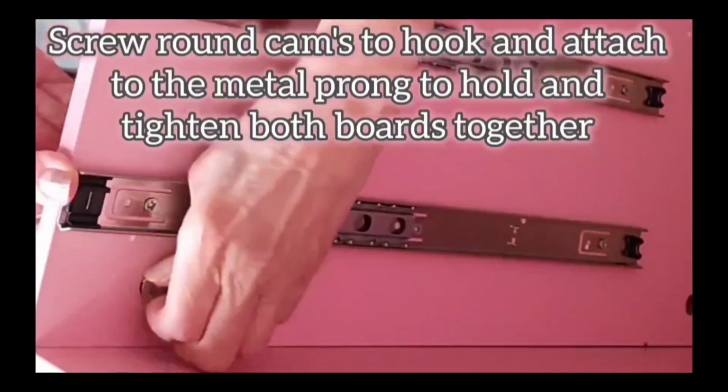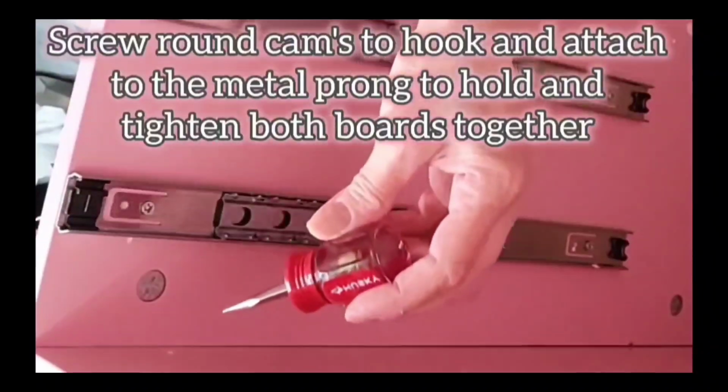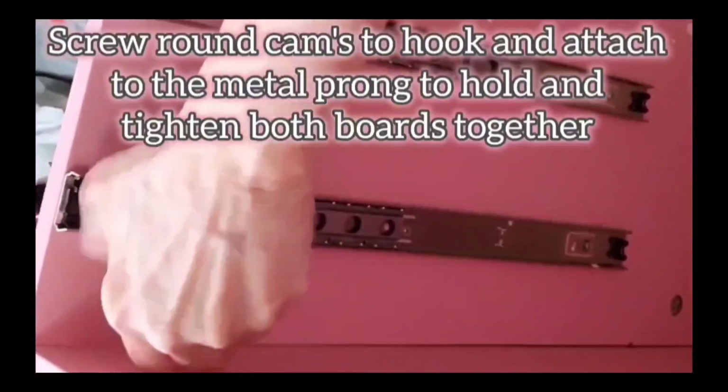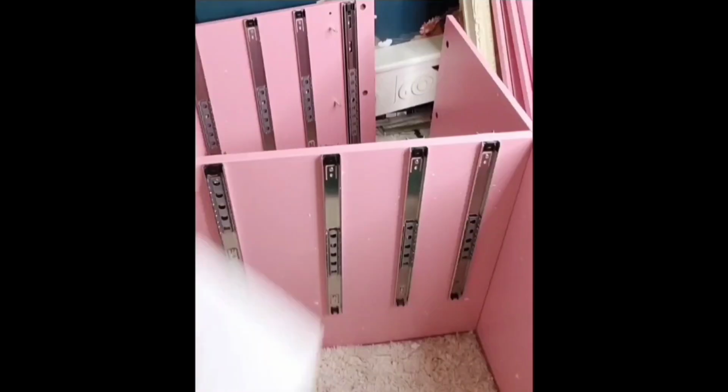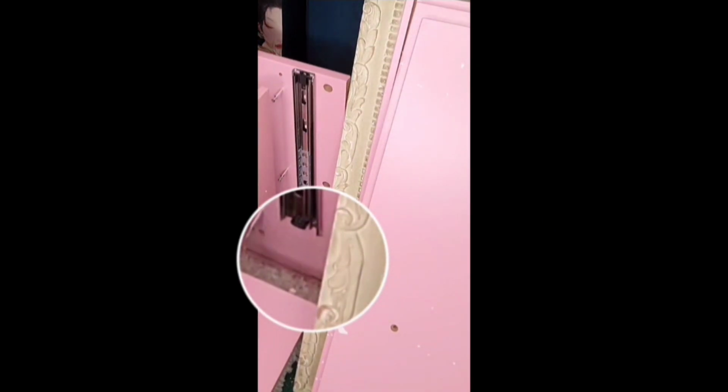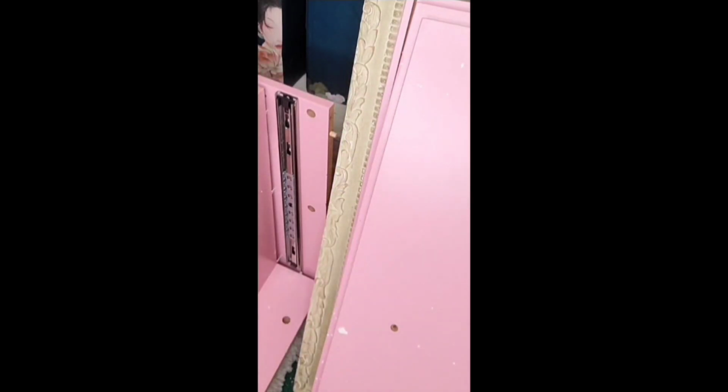These have to hook in. Screw this. Screw that. On you, it tightens. Glue on the wooden dowel. Now we're going to go to this side. So this goes here. Add glue.